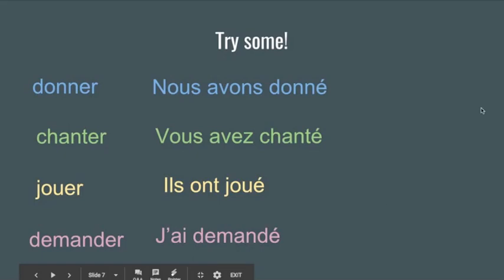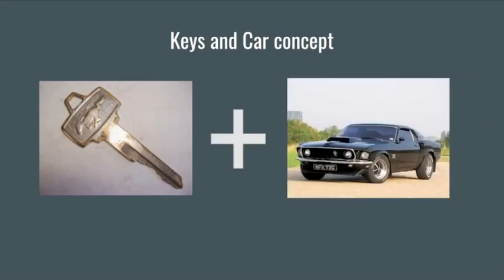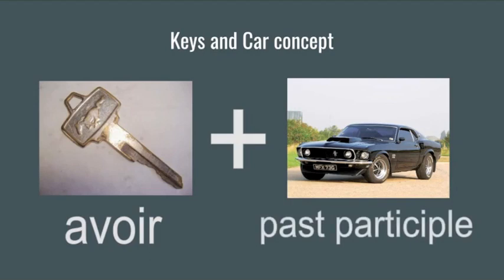Okay, so hopefully you will remember when we talk about this a little bit more tomorrow and do some activities with it, the keys and car concept. You always need two pieces to this puzzle, your key and your car, okay? You need your avoir and your past participle to make a full verb.